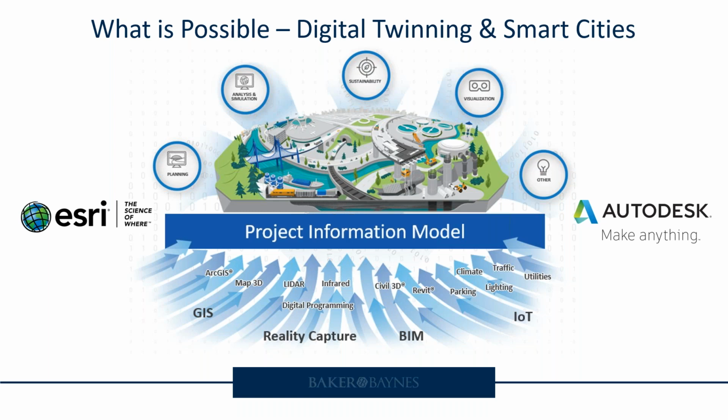Okay, it forms the basis of this. So if you could link in your geographic information systems, your reality capture, your building information modeling technologies, as well as your IoT, your Internet of Things, where we're taking that smart integration, linking it to a BIM model, and also taking into consideration the live data that is surrounding that infrastructure, being GIS. So you can see it goes right from planning to analysis, sustainability, visualization, and sometimes other special cases which you would encounter. So it's a very powerful, positive thing if we all want to endeavor towards pursuing smart cities and smart infrastructure.